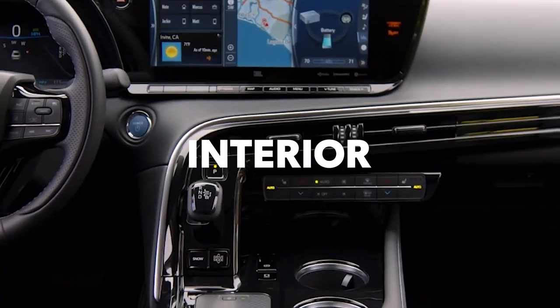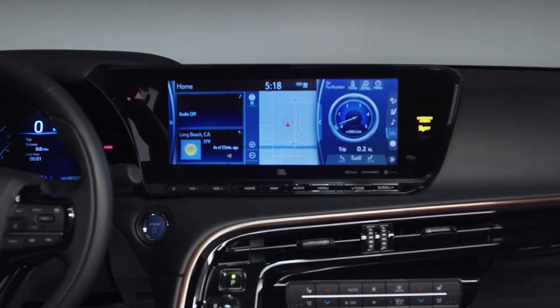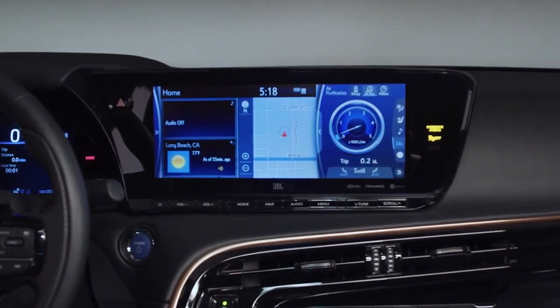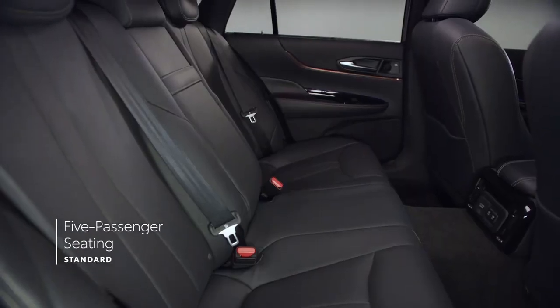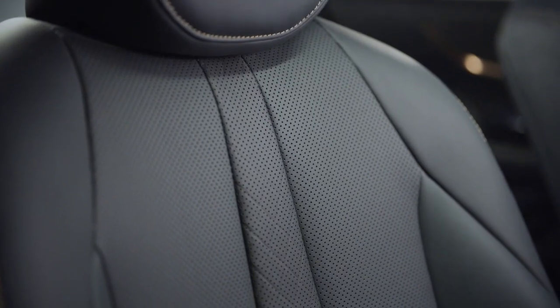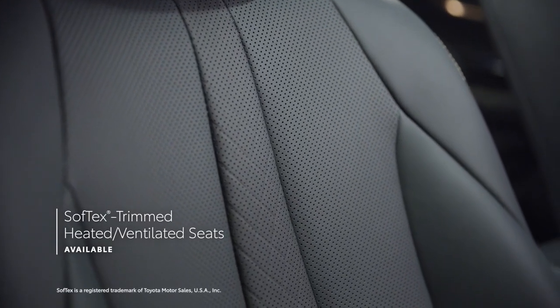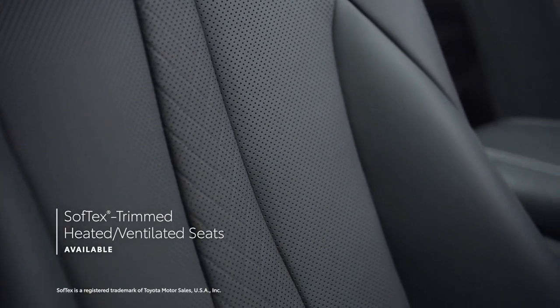Mirai takes no shortcuts when it comes to the interior experience. With this stylishly refined yet simple layout centered around a futuristic instrument panel and center console, Mirai's inviting cabin seats 5 passengers in spacious comfort, which is further boosted with its available heated and ventilated, perforated, Softex-trimmed front and rear seats on the Limited grade.